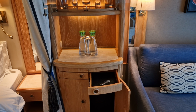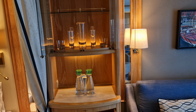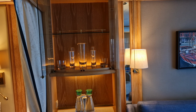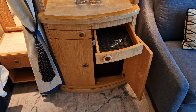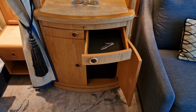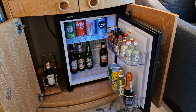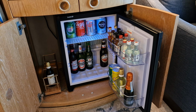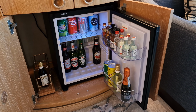Now, if we step out of the bathroom and move into the lounge portion of the cabin, which features a fantastic drinks cabinet. This features the cabin's mini fridge, which has a fully stocked minibar set up when you arrive. Now, if you've purchased Windstar's all-inclusive package like we did, the minibar is included, which isn't often the case on other cruise lines.